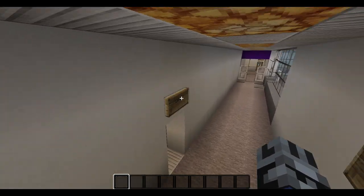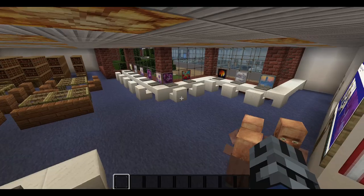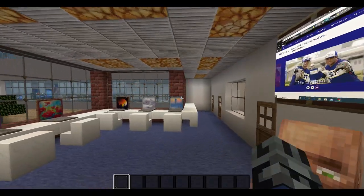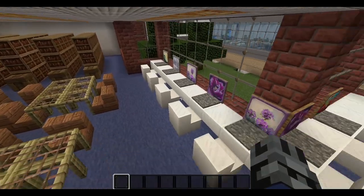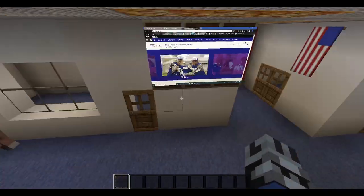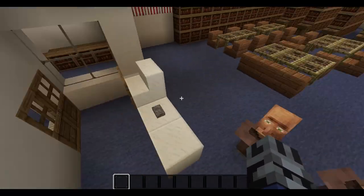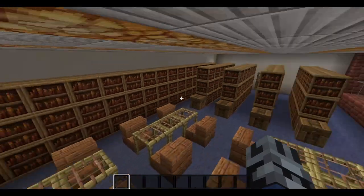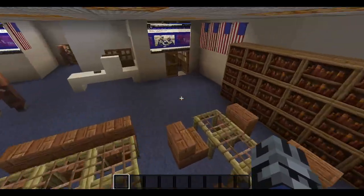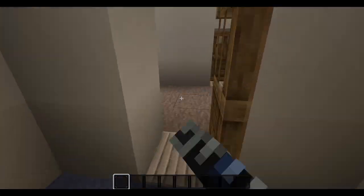Across the hall, we have the library. So it's pretty cool looking. It's actually a newer part of the school, which is why we have this little zigzag window design. And we have computers along the wall here. A check-in, checkout area, some tables, and some bookshelves to store all the books. And just some rooms back here as well.